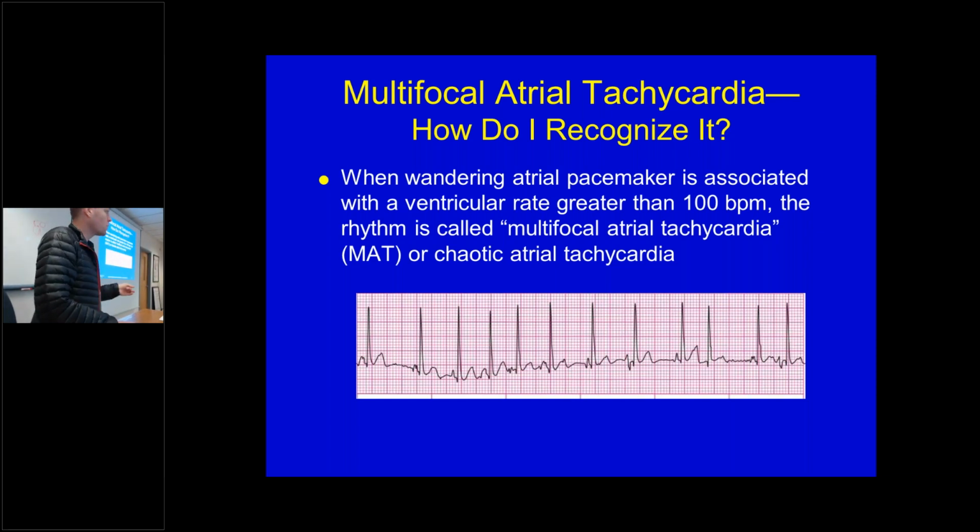With multifocal, it's a little bit erratic because you don't know which one is going to beat at any given time to go through that pathway. So it's going to be very irregular, and there's not going to be any kind of pattern to which P wave is going to show up. Does that make sense?